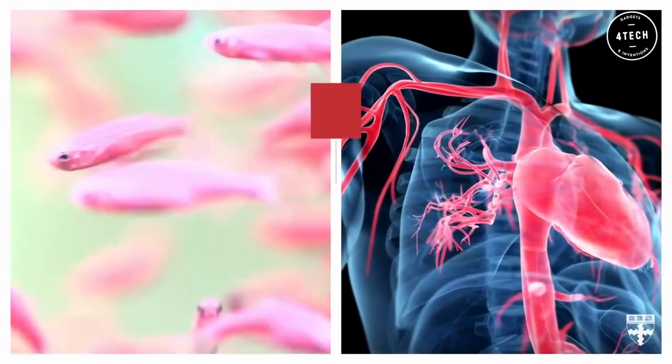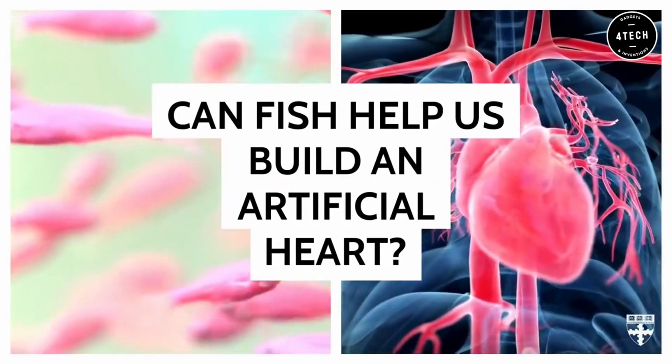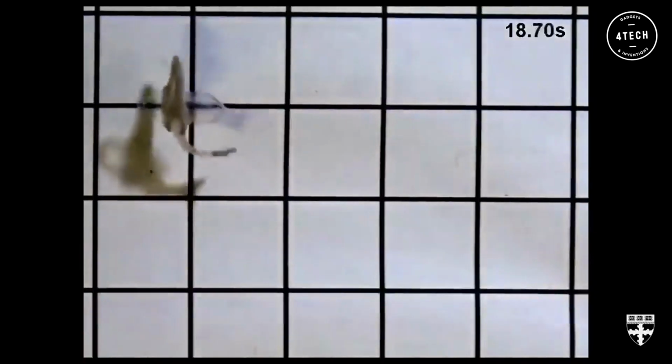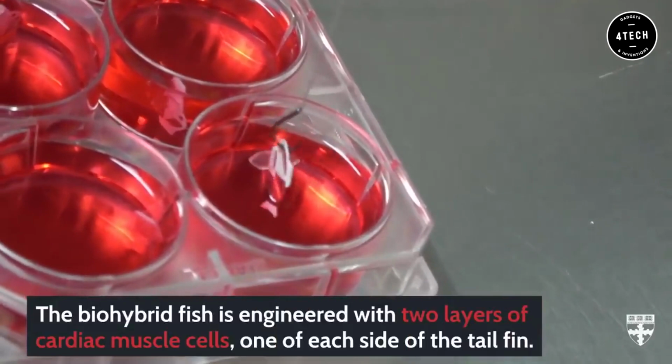Using human cardiac cells, scientists at Harvard and Emory universities have developed a fish that swims with the same power as our beating hearts. The miniaturized circulatory system can keep navigating around in salt solution for more than 100 days.